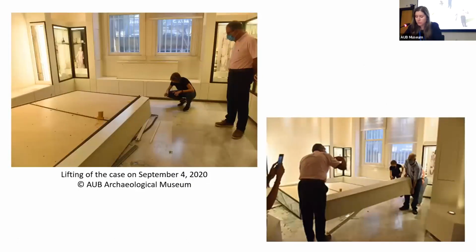While windows were replaced and broken window glass was swept from galleries, Dr. Panayot insisted that the toppled case be left in place until the recovery could take place in the best possible conditions, and this protected the broken objects and fragments. The case was lifted under her and an engineer's supervision as I arrived in Beirut a month after the explosion.